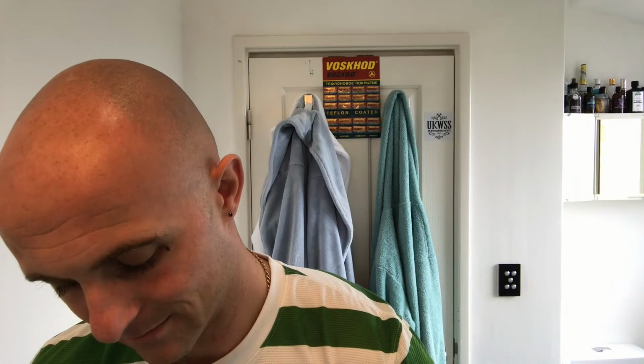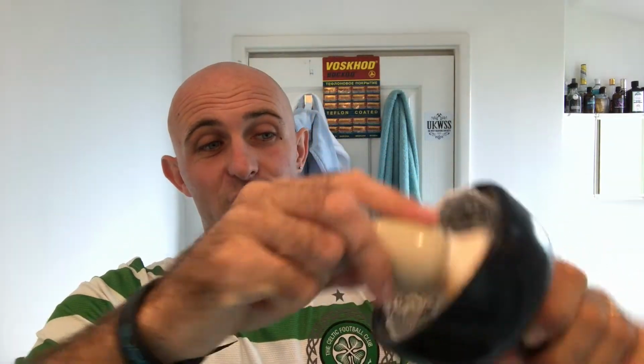There's another hair. That's probably about 13 hairs or so now that I think I've lost from this brush. Not best pleased with it, if I'm honest. Put a bit of water in the bowl. The good thing with these brushes is they're huge. You can get them into these bowls very, very easily without smashing them into the sides, and you can generally whip up a great lather.